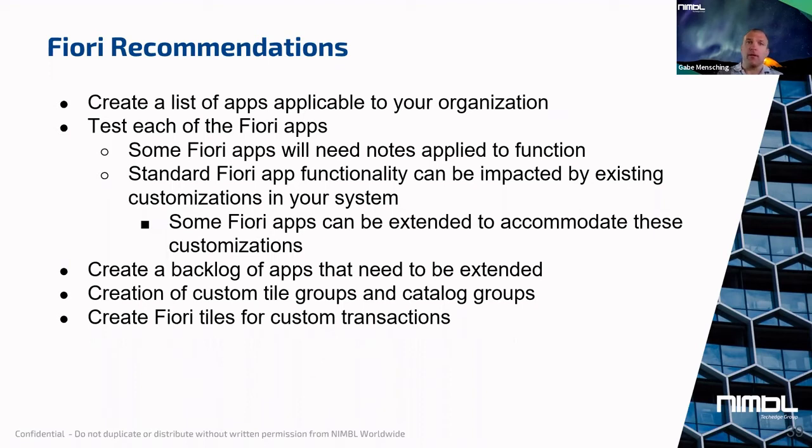You could then also create custom Fiori tiles for your custom transactions. That way, people aren't going from one user interface into the other for the activities that you're doing. And also creating custom tile groups and catalog groups for only the apps that are applicable to your organization.